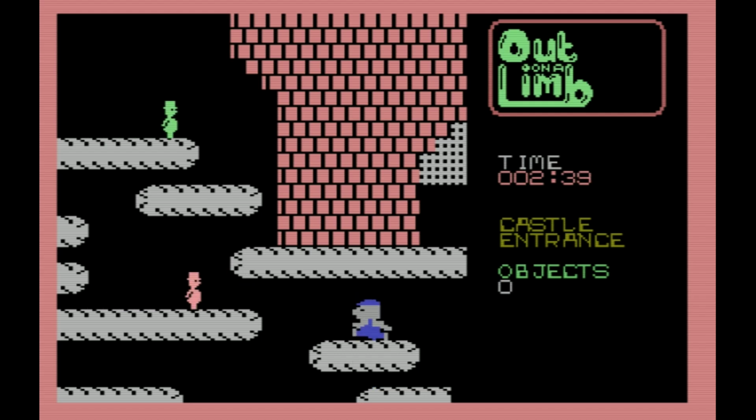I mean, the first level's got 6 screens, because I'm just looking at a map of the game here. Level 2 has 8 screens, and level 3 has 9 screens. So there's not many to get through, but it really pushes your skill levels.